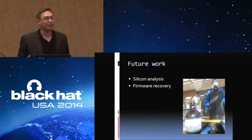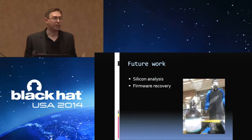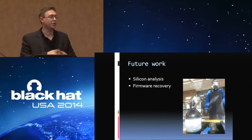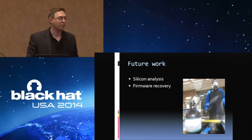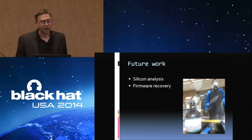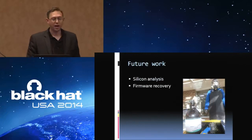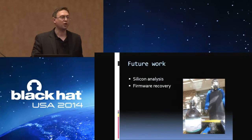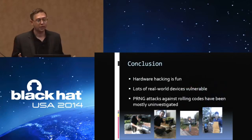So it seems quite conceivable at this point that I could get the firmware off the device. If I get the firmware off the device, I'll be able to know for sure what exactly these backdoors are, and what algorithms are being used to generate these pseudo-random numbers. That is really where I want to go, into that firmware recovery stage. That's a thing I'm working on currently, and hopefully in a few months I'll have that going. So that's pretty much the talk.